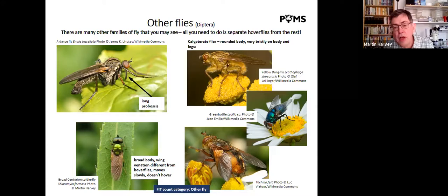And the other flies are enormously varied in their appearance because there's so many of them. But of the ones that you see sitting on flowers, you see quite a lot of this group known as calypterate flies that are generally very bristly, much more bristly than hoverflies generally are. And then you get all sorts of other shapes. And your task is to ask yourself whether you're looking at a hoverfly. Does it behave like a hoverfly? Does it have that typical hoverfly look to it that you'll get used to after a while? Or does it look like something different, in which case it goes into the other flies category?